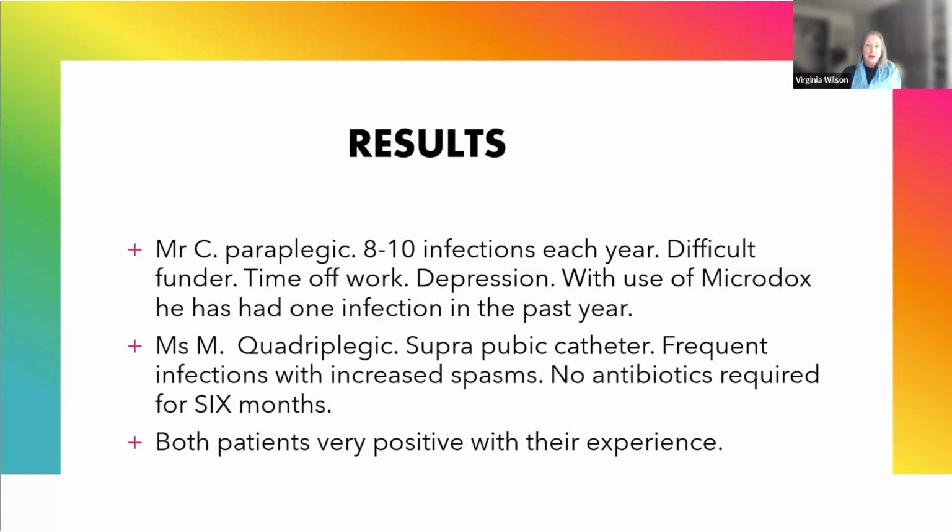And I said, how's it going with the Microdox? She said, you cannot believe it. If my bladder starts to feel twitchy, I just increase the dose and it goes away. She said, I'm like a new person. That's exactly her words. She hasn't required antibiotics for 6 months, which has been amazing. So really, in summary, both these patients, and it's just 2 of my patients, are very positive with their experience of Microdox.